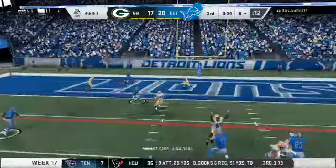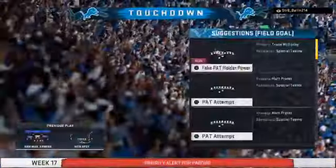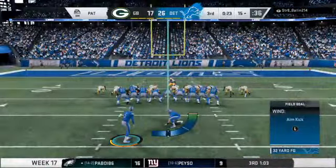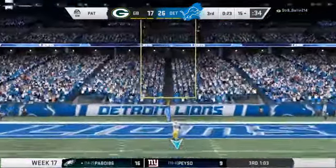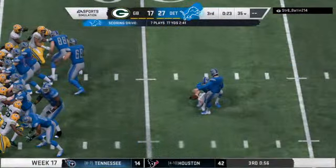On 4th down, Stafford. He's got his man. It's caught for a Lion touchdown. From 8 yards out, and the Lions are able to extend their lead. Prater for the extra point, and his guys will take a 10-point lead.